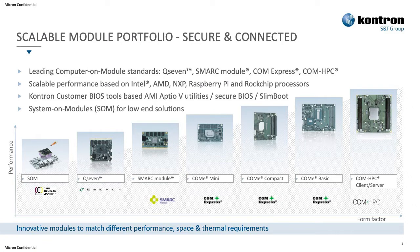So what is Kontron offering, or where are we using the Micron chips? This is a dense roadmap of what we can offer in our modules portfolio. What you see here shows the different performance levels, in combination with the power. We have very small modules which are directly soldered on the boards, and which also carry the memory on these tiny modules. Then you have the slightly bigger module standards like Q7 and SMARC, which you probably already heard about.